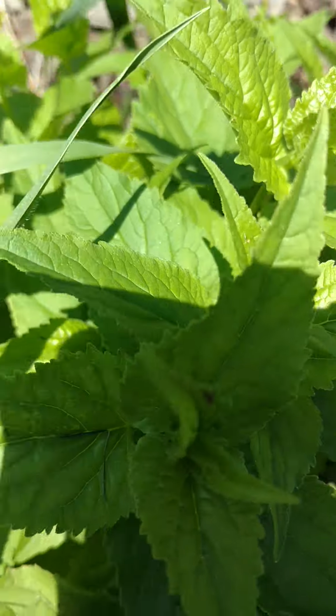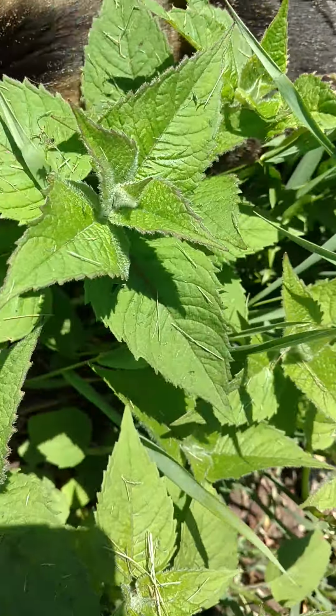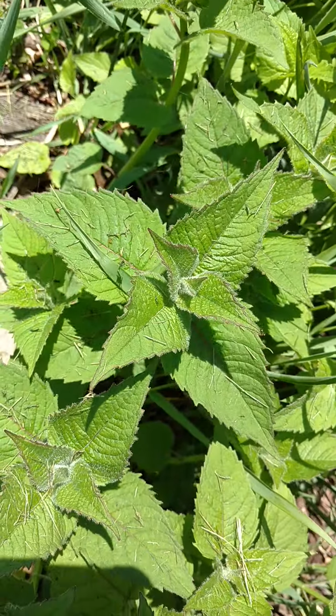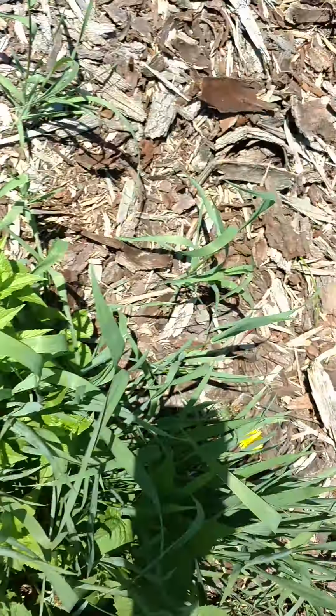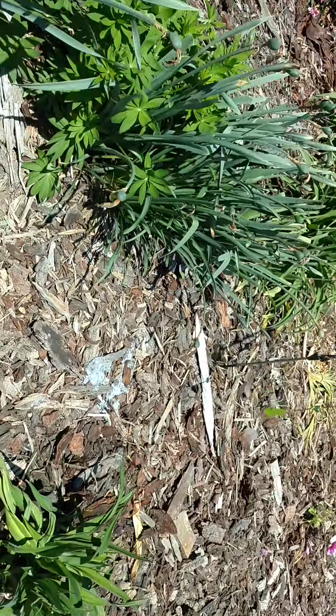This is bee balm or monarda. This can get red or pink flowers on it. They get about 3 foot tall.